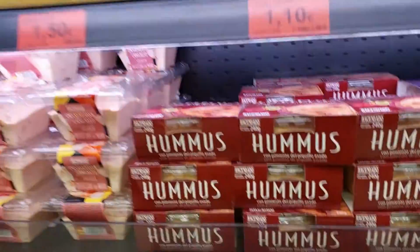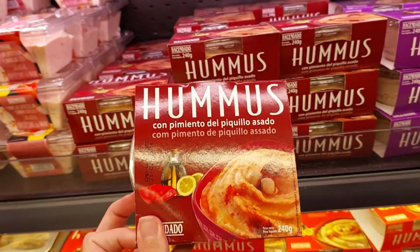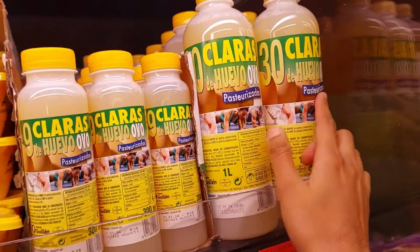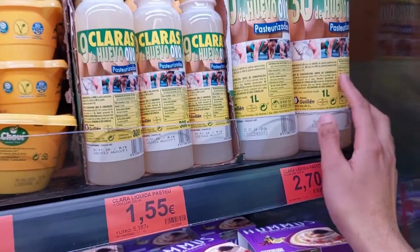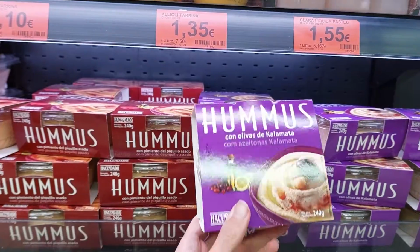This is one of the parts that I love the most. The hummus, they have a lot of flavors. This is the pepper flavor. I love it. It's the best of every kind of hummus that they have. And that's very unusual, like egg. Yeah, for the people who like the sports, protein, the white egg, if you want, you can have it. It is protein. This one is also nice. Olive hummus, I love it.